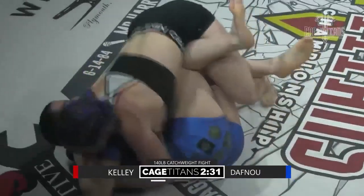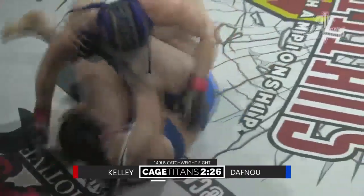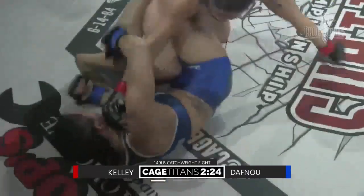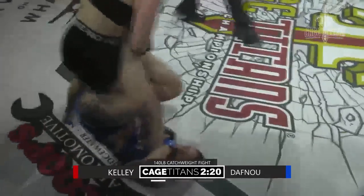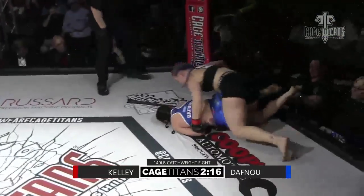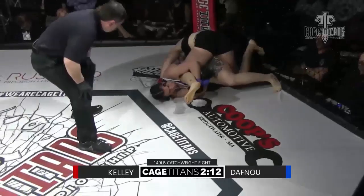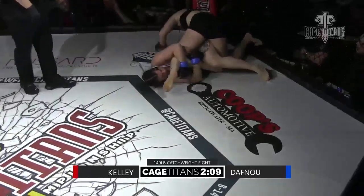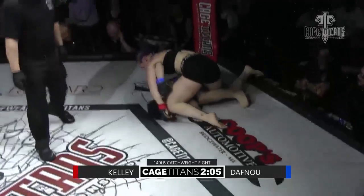Lyndsey Kelley with that left side underhook. Oh, but she kind of turns out. Oh, going for the leg. Going for the leg. Knee bar, toe hold, maybe. Though, yeah, no twisting. Toe hold hook is okay, as a reminder. Oh, that is a funky position, though, with that knee. I mean, it's not illegal, but Kelley on top. Just weird.